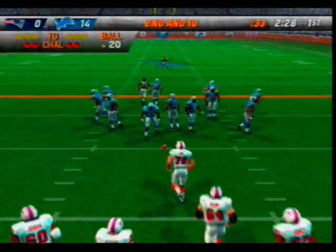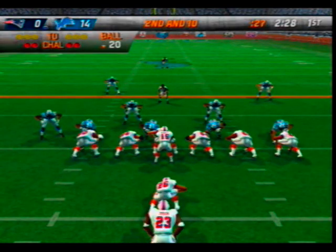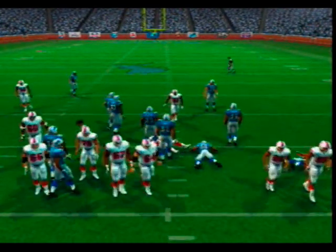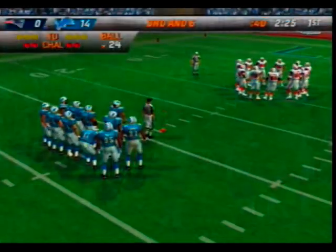Second and 10. Ball on the 20-yard line. The Lions come out in a 4-3. Hand it off to the back. Willis is there for the tackle. And the 24-yard line. Brown rumbles forward for a gain of four.